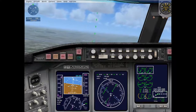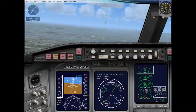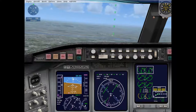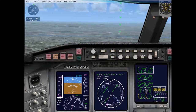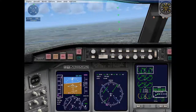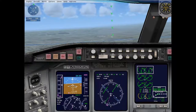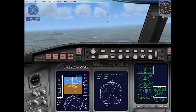Reduce thrust to idle and begin descending towards the runway. Lower the landing gear by pressing G and lower full flaps as we slow down. Press F7 three times. In a large aircraft like this, the speed you land at changes depending on how heavy you are. At our current weight, our final approach speed will be 130 knots. Adjust thrust to maintain 130 knots as we descend toward the runway.